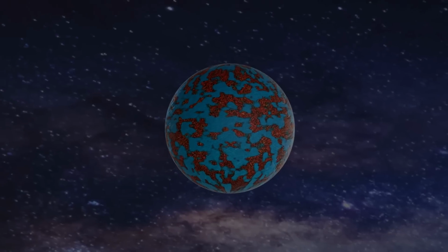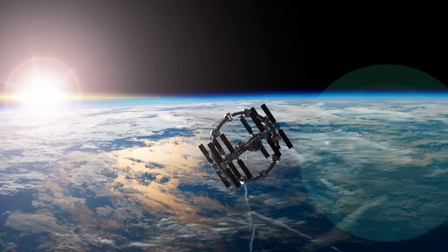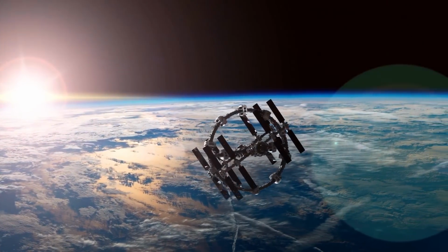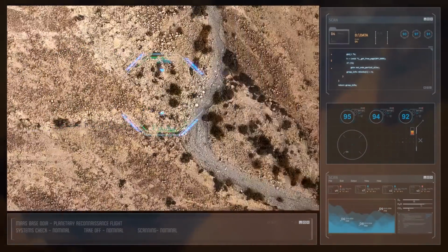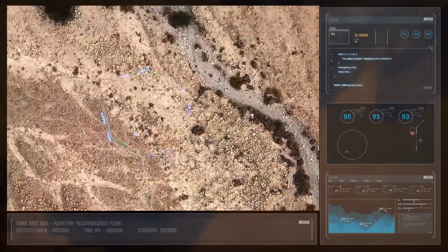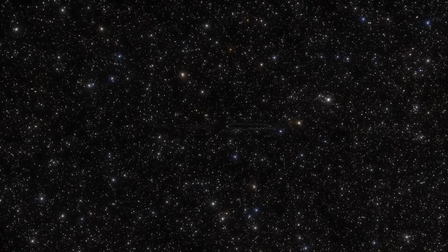The most important thing is that these 2 planets could potentially support life, and that's pretty cool. Plus, the fact that they're located so close to us means that we might be able to visit them someday. Well, maybe not us personally, but maybe one day we'll even find some extraterrestrial life on one of these planets. Now that would be out of this world. But moving on to the next one.